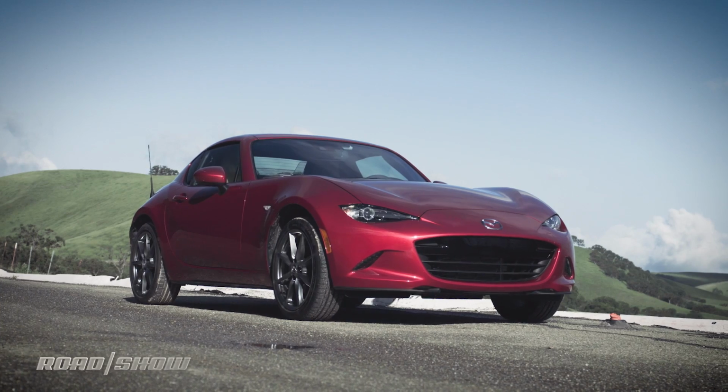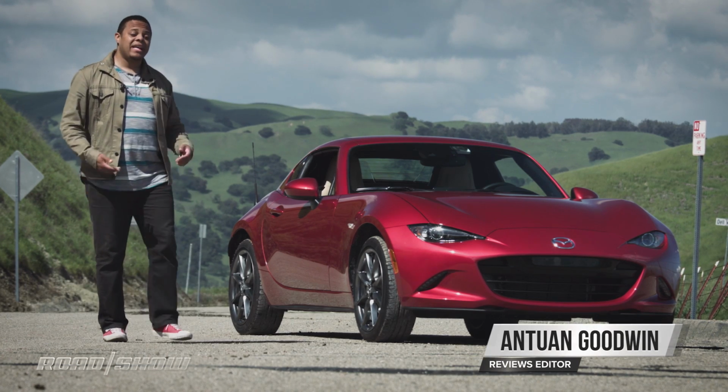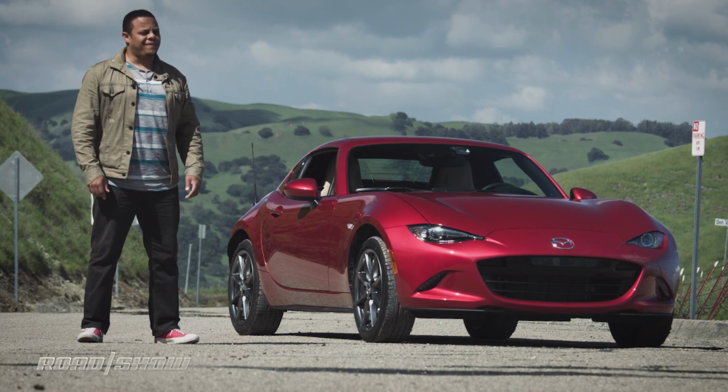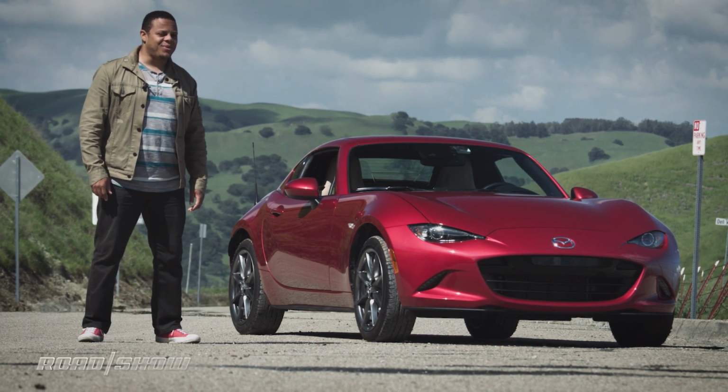This is the 2017 Mazda MX-5 RF, an alphanumeric jumble that basically means this Miata is rocking Mazda's new retractable fastback, and looking hella good doing it.